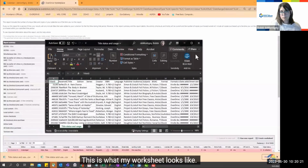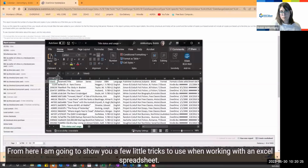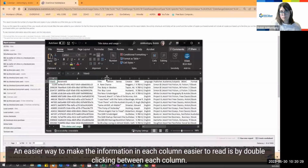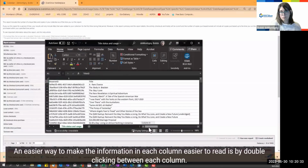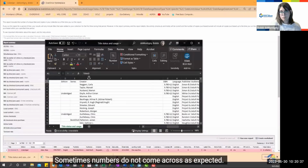This is what my worksheet looks like. From here, I'm going to show you a few little tricks to use when working with an Excel spreadsheet. An easier way to make the information in each column easy to read is by double-clicking between each column. Sometimes numbers do not come across as expected. This can be fixed by formatting your column.